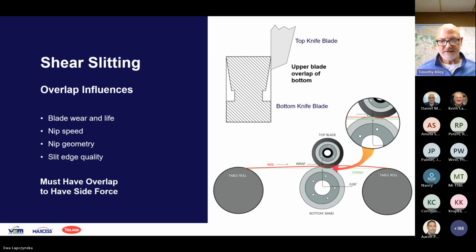So where this touches is called the nip point. And the nip point is simply the leading edge of the blade where the web enters the slitter. And if you don't have the proper setting for this nip point, you're technically not shear slitting, and all of those illustrations that you saw in Aaron's slide, the failed cuts or slits, you're opening yourself up to experiencing that.